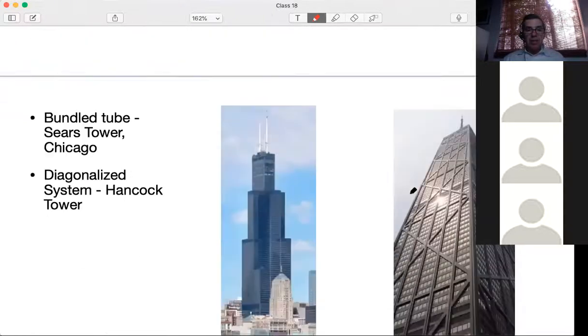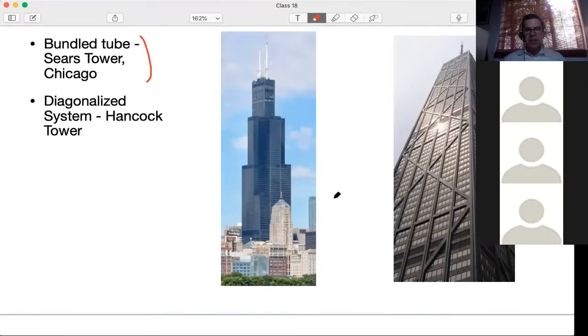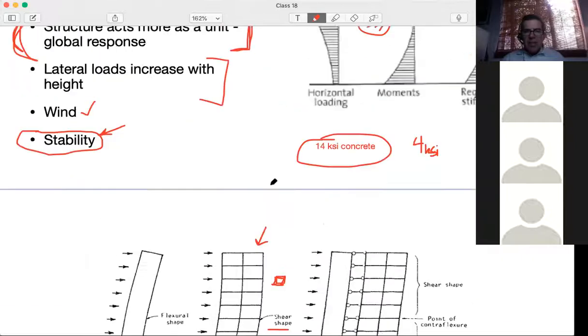So here's a couple. The World Trade Center, which I didn't want to put in, just for a visual. Here's a bundled tube, the Sears Tower. You can see those tubes that are all bundled together with step backs. Not to bring everything back to the Eiffel Tower, but we saw that a couple of times. I'm going to slide back here.